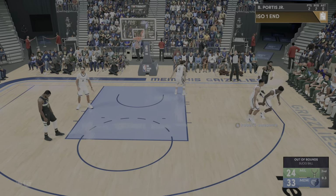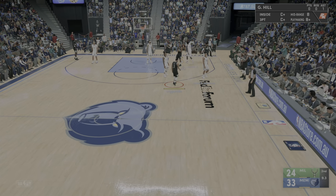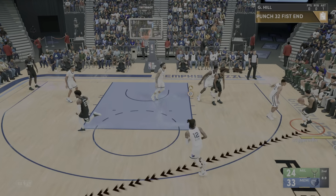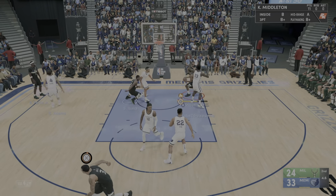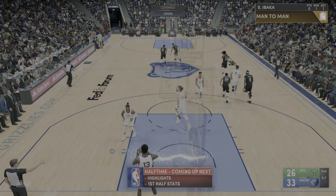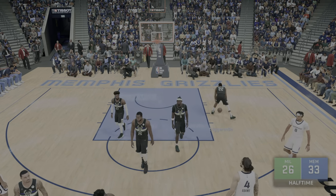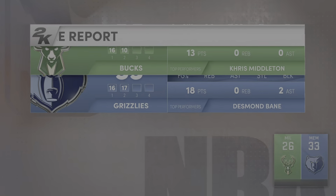There's only a few players that are faster with the ball than Ja Morant. And they barely get to retain possession. Many times, that's a turnover. Ibaka down low. And that one's good. Middleton. Middleton's got 13 points. Good execution. They're getting some short-range looks here. And so it's the Memphis Grizzlies.